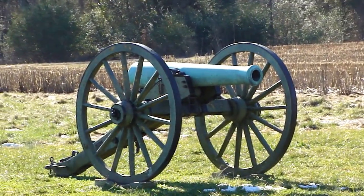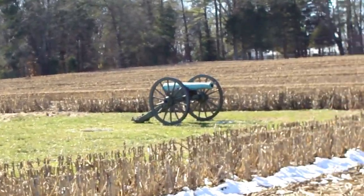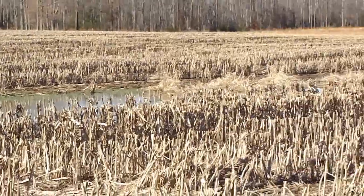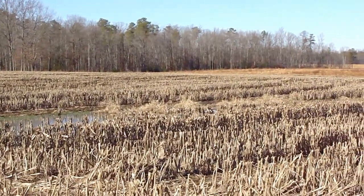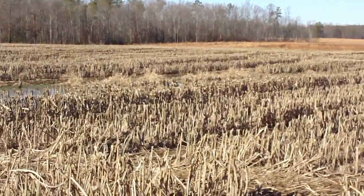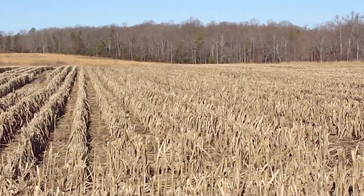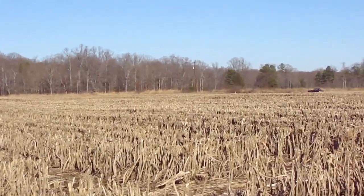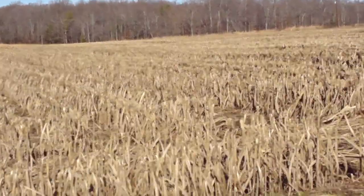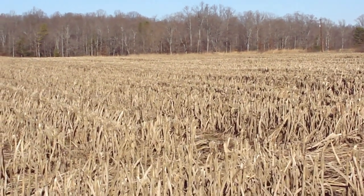It's bad enough being shot by a rifle, but can you imagine all that firepower? And they said Longstreet advised against this battle. It was a bloodbath. I think there was a little ego involved there with General Lee. But I tell you, just standing out here in this field just makes you feel really weird.